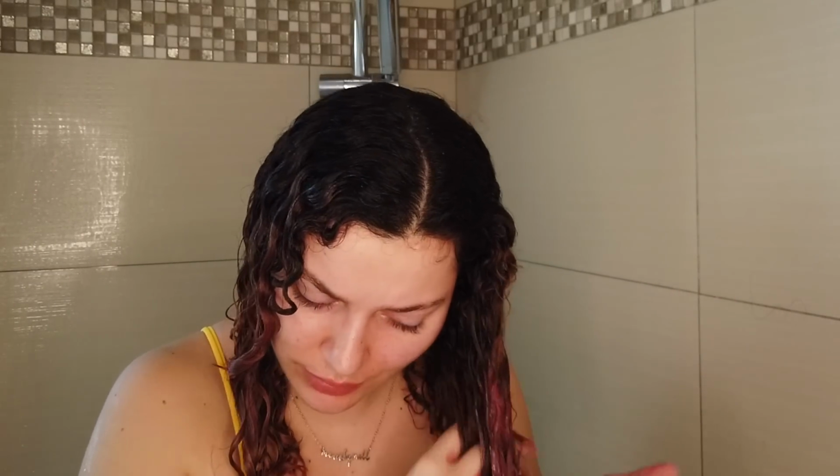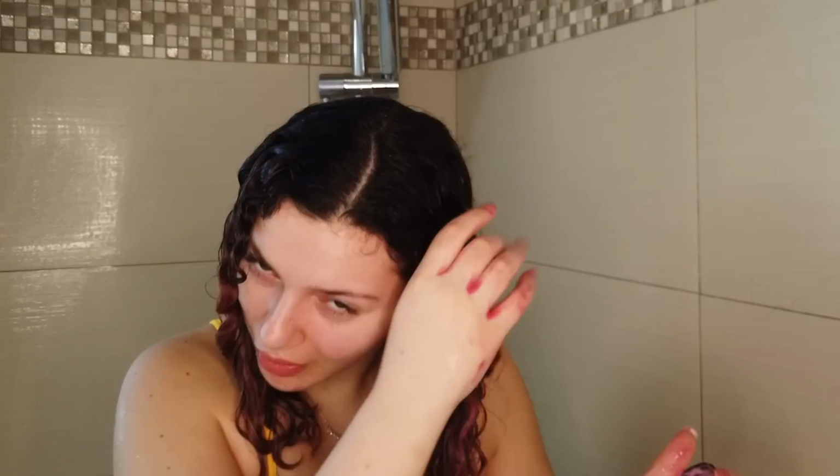I did not expect it to be so runny. I think I would prefer it if it were just a little bit thicker. It's just kind of messy to apply, but then again, I am applying with color, so that's my fault. It feels very silky in the hair. I'm gonna leave it on for 15 minutes. So I'm just gonna finish up my shower duties and we'll rinse in the sink.